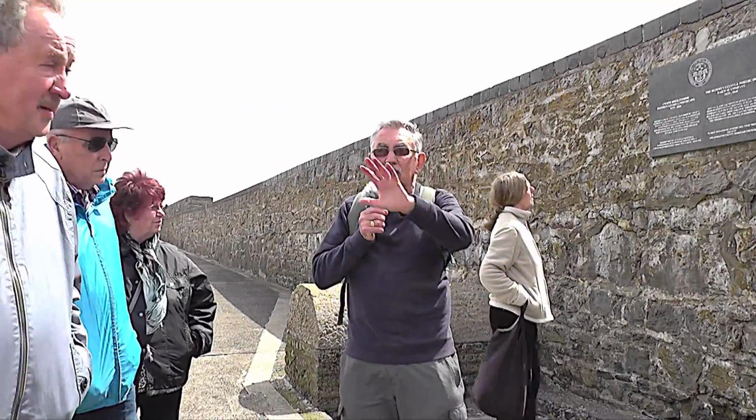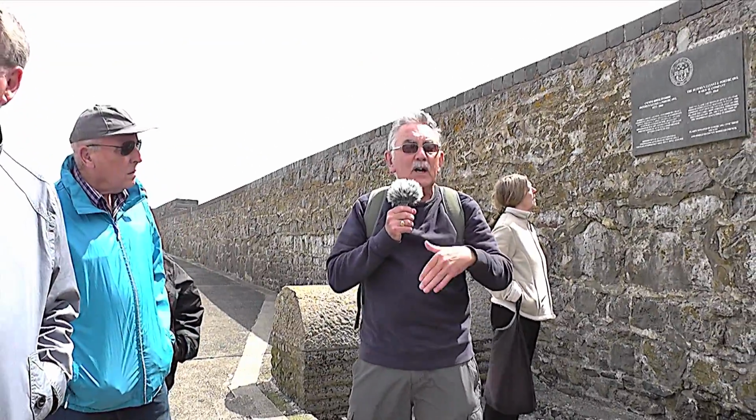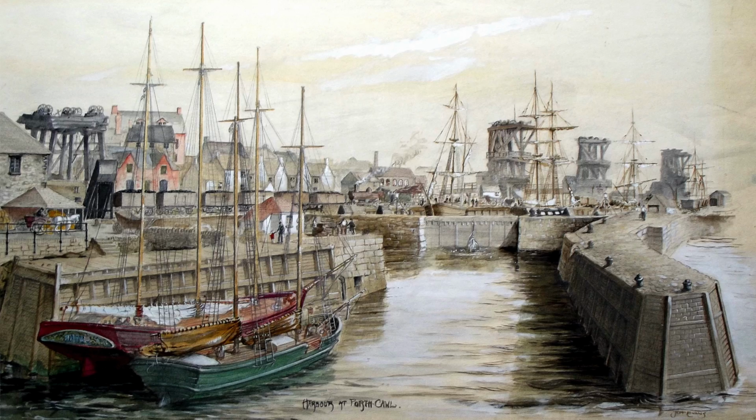Now that it's been cleaned up and all the rendering's been taken off, it looks a lot more attractive, and it's going to become a restaurant. Upstairs there are going to be flats and workspace. I think they call them work-life spaces, so people running their own businesses can live and work in the same place.